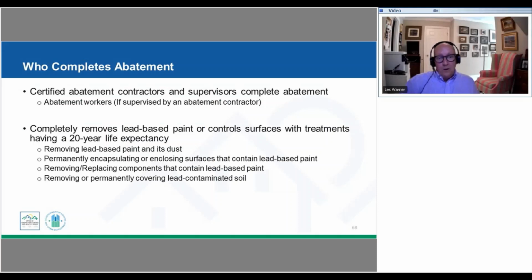If we were doing abatement, we would be required to have an abatement contractor and supervisors as part of that. And they're going to be either completely removing all the lead-based paint, or they would do treatments that would have a 20-year life expectancy. So let's say, for example, if we had a housing unit that had exterior lead paint that presented a hazard, we could be encapsulating that with Tyvek and residing over that. That would be one way to permanently encapsulate that. Our other option would be to remove all of the lead-based paint and its dust as part of that. So abatement, we're either permanently removing it or we have a 20-year fix, essentially a treatment for that.